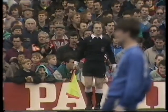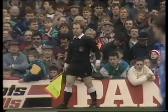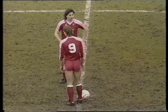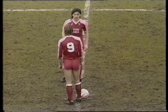And the value of the fourth official proves its worth here at Barnsley. Kevin O'Donnell takes over the flag because the first half linesman, Mr. Martin Mountain, has pulled a muscle.